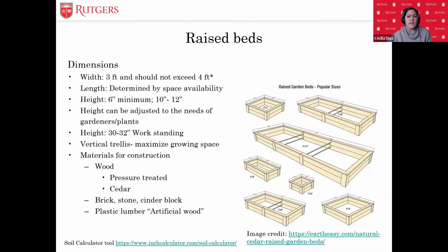And then within this slide, I've put some tools that'll help you in the process. This soil calculator tool is a really nice website. It's really helpful in figuring out the amount of soil that you're going to need for your raised beds. You just put in the measurements of your raised bed and it'll give you the quantity of soil you need, which helps in calculating the components of your soil. And then over here, it's not an ad for the website, they just have really nice designs and layouts. It's a good one to look at to get ideas of different measurements for raised beds.